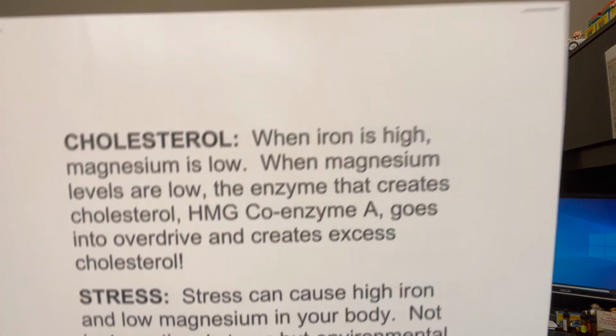Let's talk about cholesterol because everybody and their uncle is on a statin, a cholesterol medication. They don't need to be. You need cholesterol for your brain. You need cholesterol to insulate your nerves. You need cholesterol to make hormones, to live.